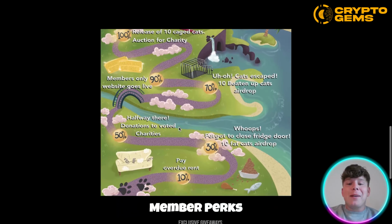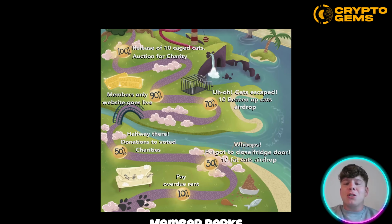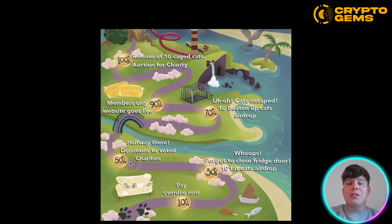Moving on to the roadmap now. Starting from the bottom where your little cat paws are, and we're moving along the roads. 10%. Once we've completed 10%, you're going to pay the overdue rent. 30%. Forgot to close the fridge door. 10 Fat Cats airdrops. So there's going to be 10 Fat Cat airdrops given to holders. 50%, we're halfway there. Donations to voter charities.